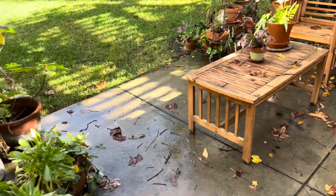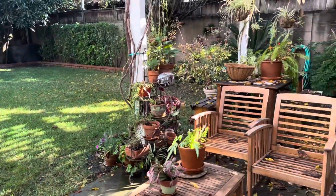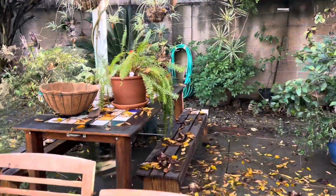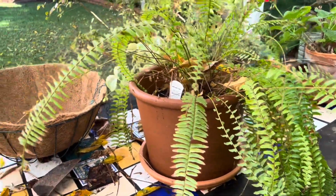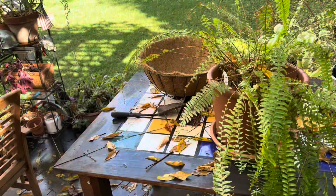After a yummy, simple dinner, I went outside to repot a plant that's been in the house. This fern has been inside for quite a while, just wasn't looking super healthy, so I'm going to move the fern outside and see if it prefers the patio over inside.